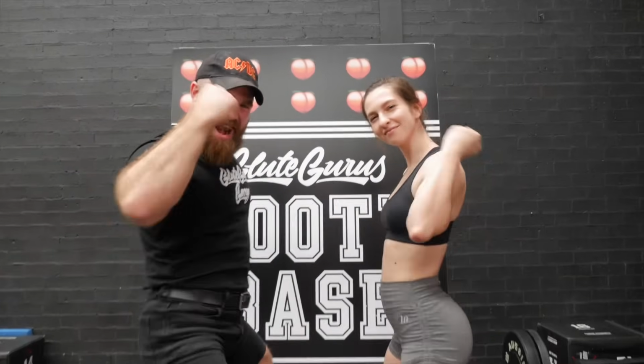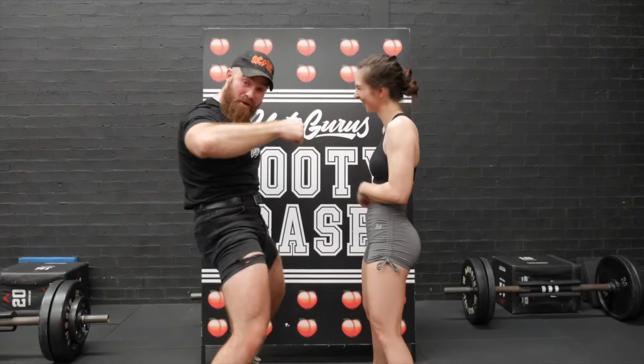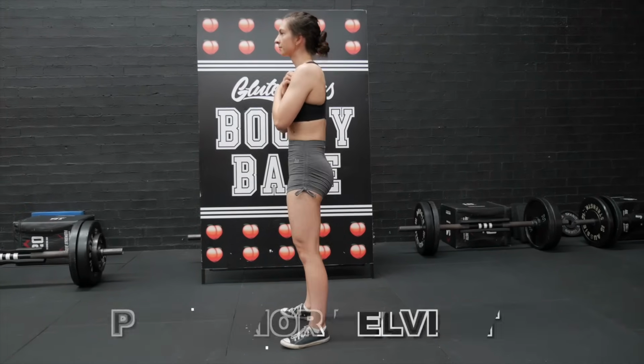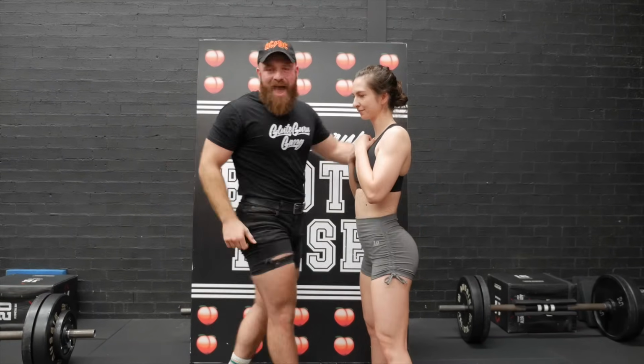Oh yeah, and last but not least, posterior pelvic tilt, also known as the glute scoop. This is something that we do at the top of our hip thrust to shorten the glutes even more, protect the back, and get a little bit more jacked.